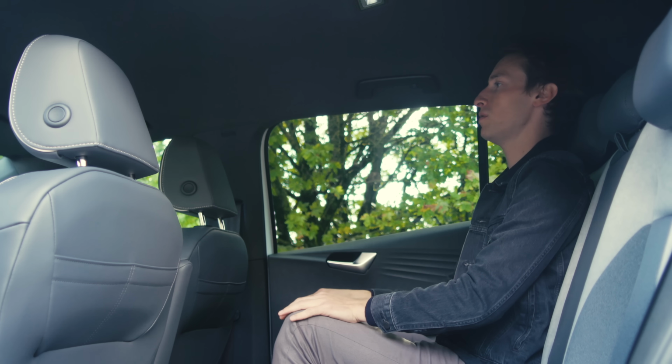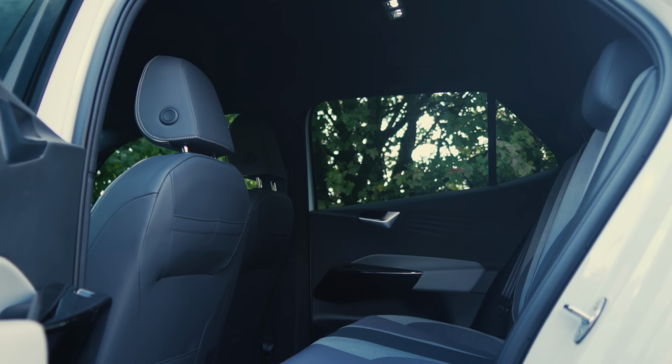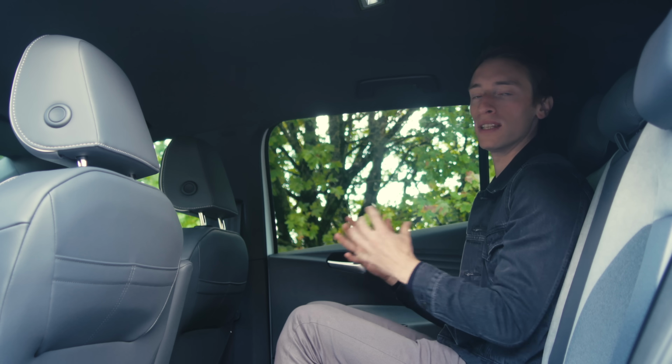Now, headroom is a bit on the tight side, but it's still pretty good for people who are just under 6 foot, as I am, and really you'd have to go for something like a Tesla Model 3 to find something within this price bracket that's more accommodating.